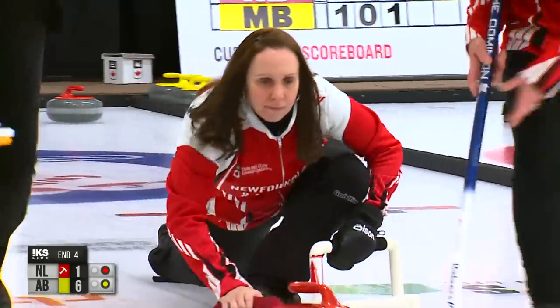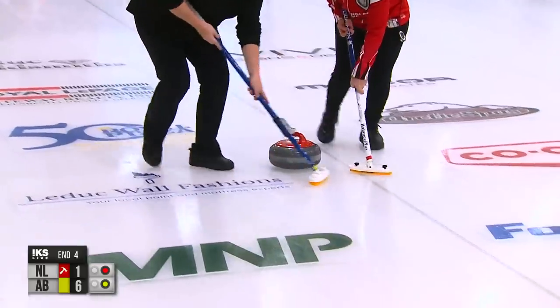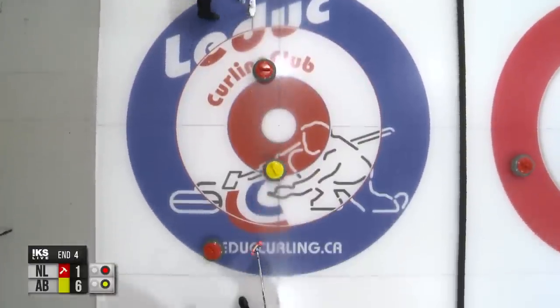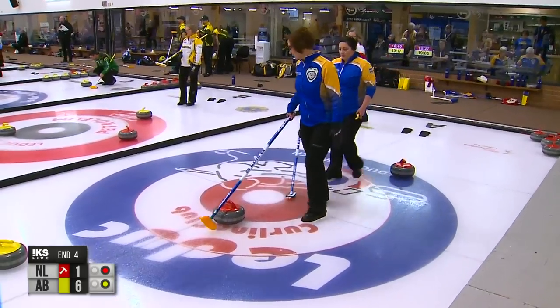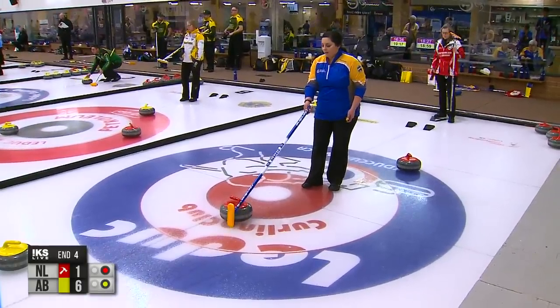Yeah, certainly. And pretty low risk of the jam here. Even if you do hit it a little bit off nose, as long as you're on the high side here, there's no risk of it. And this looks pretty good here as it just comes in. Yeah, and she'll get it just about right on nose there, and so sitting two. There's a possibility that they could look at making the double, but I think the focus for Alberta, being up as many points as they are, will just be to remove it.